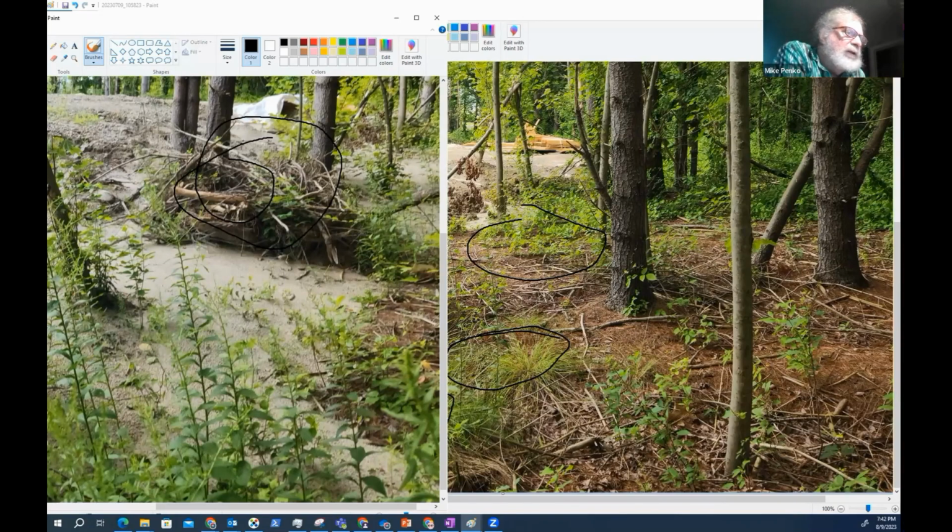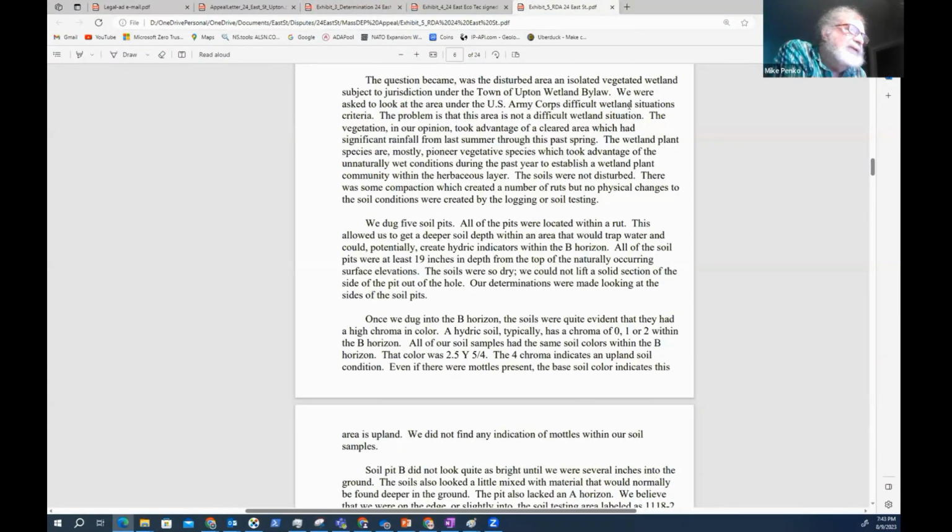Ecotech is a very experienced firm. Art Allen is a soil scientist. He knows his stuff. We specifically asked for him to take a look at it. He looked at it, and his opinion was it's not a wetland. Okay, not wetland. It's kind of like case closed, as far as I'm concerned.